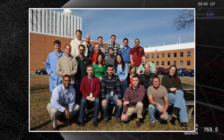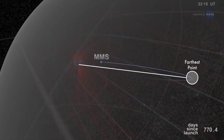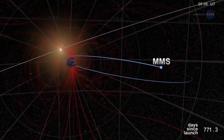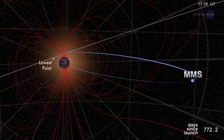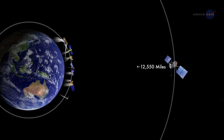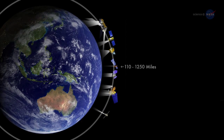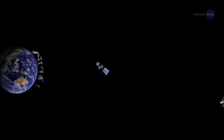At the farthest point of the MMS orbit, of 43,500 miles, Navigator was able to receive signals from the GPS satellites and perform onboard navigation solutions. At the lowest point of the MMS orbit, Navigator traveled at velocities over 22,000 miles per hour. In comparison, GPS satellites orbit at 12,550 miles away from the Earth and travel at 8,600 miles per hour. And most satellites using GPS receivers are in low Earth orbits at altitudes between 110 and 1,250 miles. It's fair to say the MMS GPS is far out and moving fast.